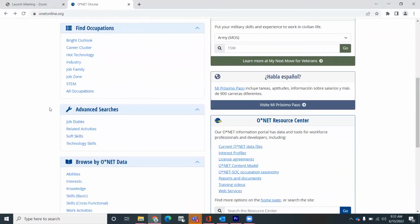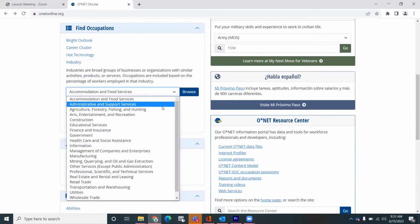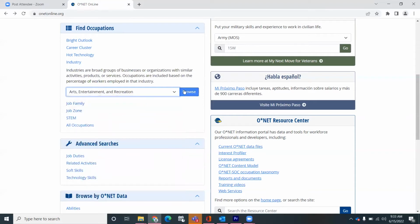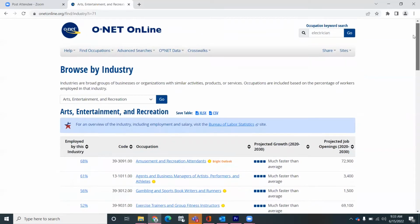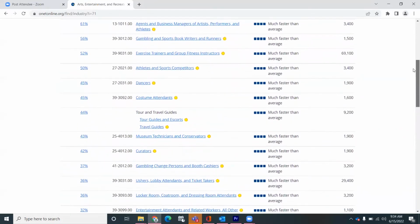Now, let's say you know what industry you're interested in, but you don't know what type of job. You can just click on industry and then look at the different areas and decide which one you're really interested in. So maybe you're really interested in recreation and working in that sector. And so then you can see what jobs are associated with that industry.